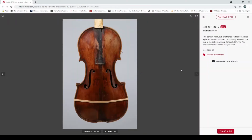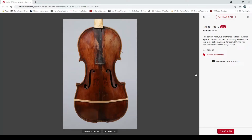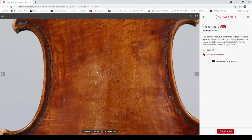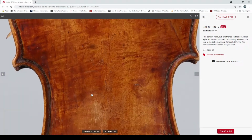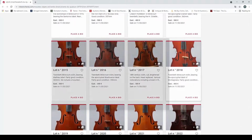Here's something a bit more interesting. 18th century violin, cut, lengthened on the back, head replaced, various restorations including a break on the sound post, on the back potentially, 359mm. Let's have a quick look. There, it looks like the sound post crack on the back, so that's a bit of a write-off, but it looks interesting. There's the extension, a bit horrible, but maybe worth investigating for someone, not for me.